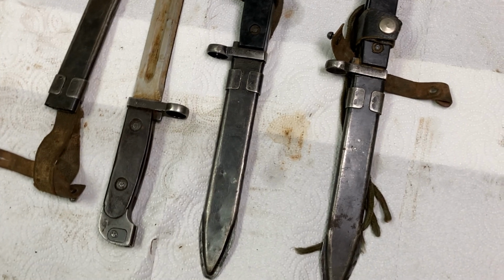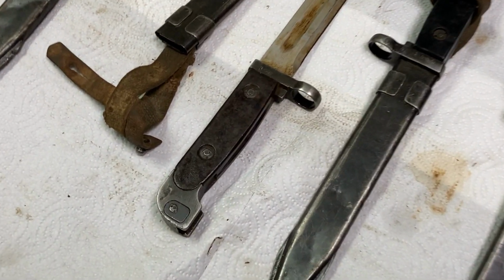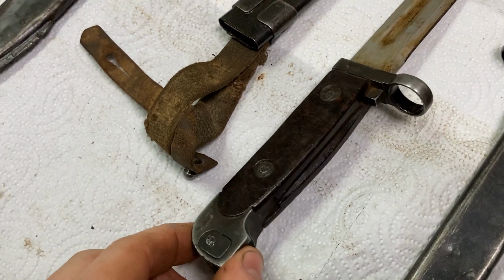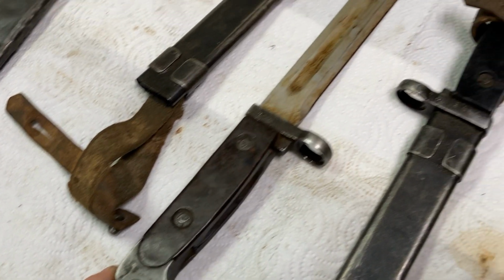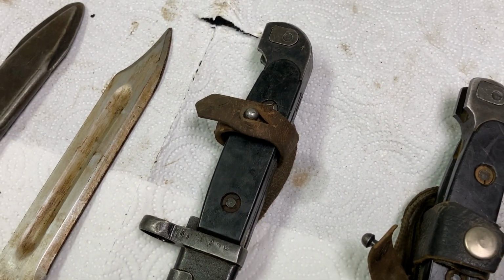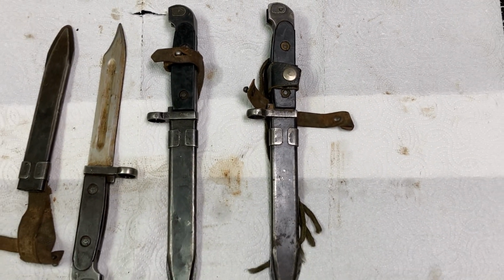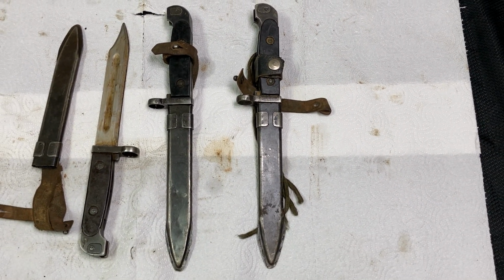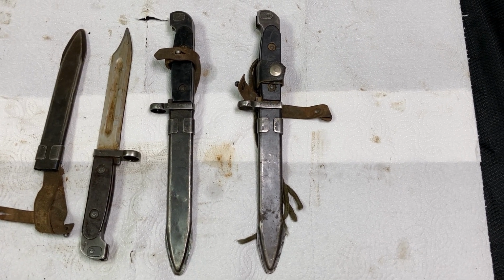And now is a good time to mention that the grip differences are visible. As you can see, this is a bit darker while still being a brown color, while others are more of a black plastic variety. Otherwise, the bayonets are identical. It's just simply a grip color difference, and we will try our best to select your preference of grip.